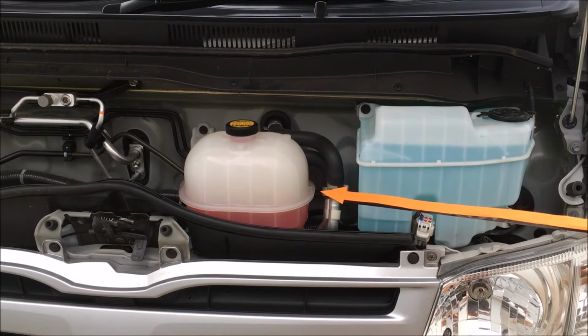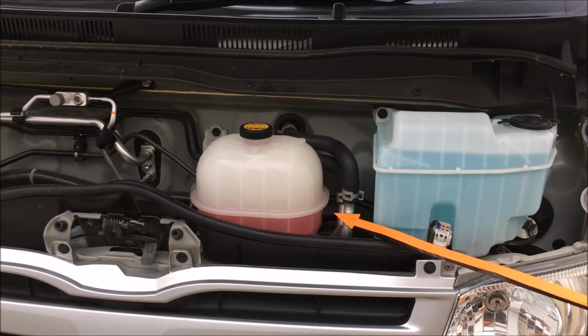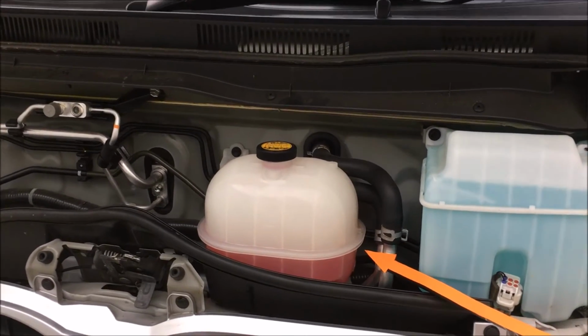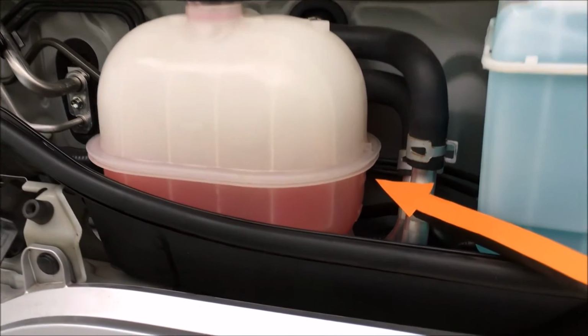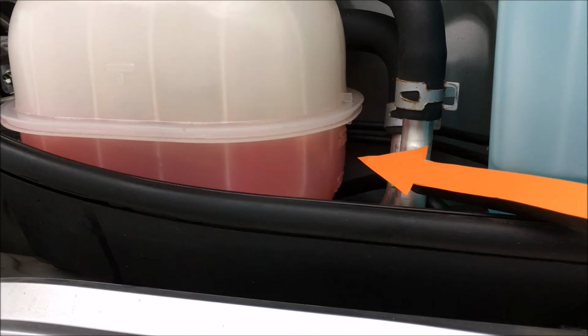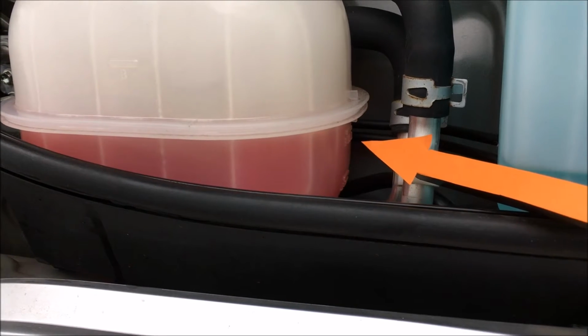Remember, this system is pressurized, so it is dangerous to open this cap once the car is running hot. All we need to do is check this side of the bottle. The maximum level is marked here, and in good light you will see the level of the coolant around that mark.